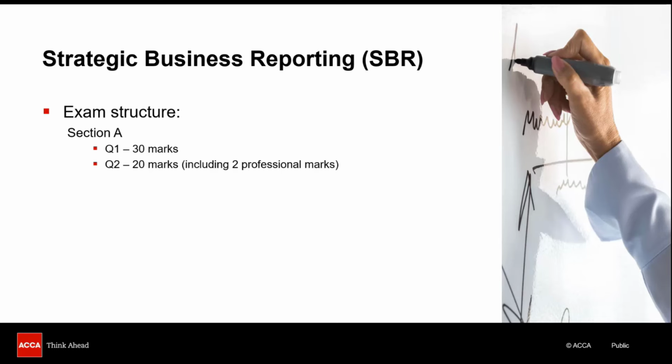Question 2 will contain a requirement focused on ethics, plus a further requirement on one or more technical areas from the syllabus. This question will always include 2 professional marks that will be awarded in relation to how the candidate has answered the ethics-related requirement.